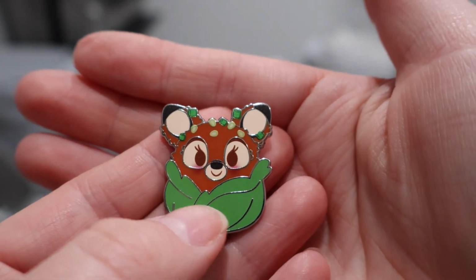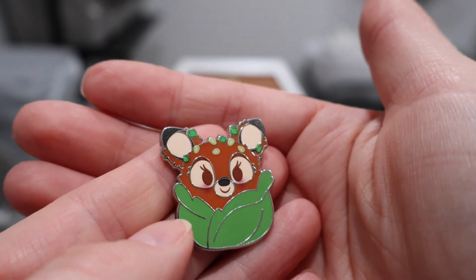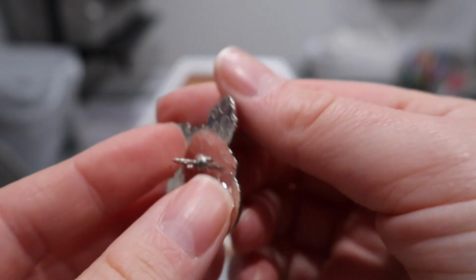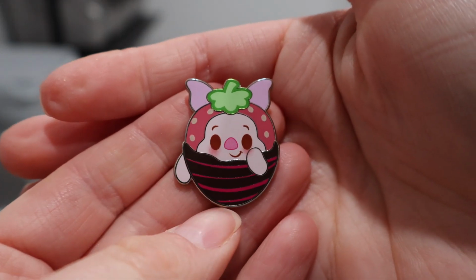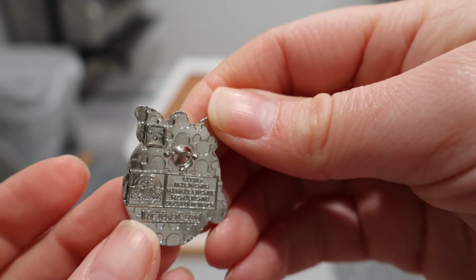This is Bambi in a little lettuce bowl almost, with little bits of lettuce or something else green on top of his head, and just too cute. This one is also extra adorable. We have Piglet as a chocolate dipped strawberry. Oh my goodness.